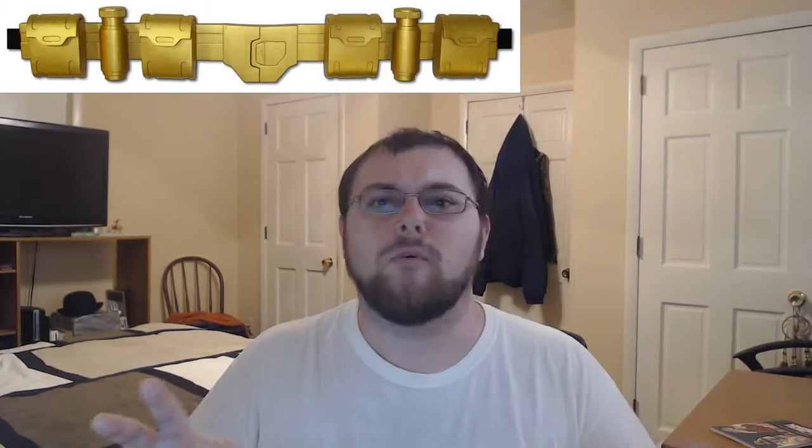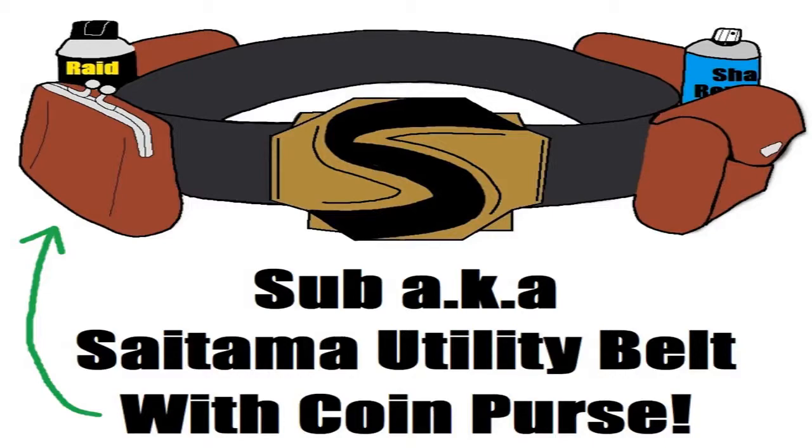First up, we have a utility belt, but not just any normal utility belt. We have what I call the sub, aka the Saitama utility belt with coin purse, so that he is always prepared when there is a discount sale wherever he is. It functions very much like any normal utility belt, really.